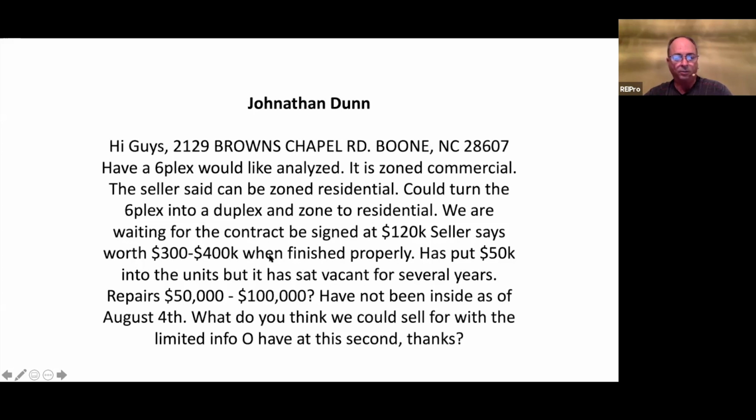The seller says it's worth 300 to 400,000 when finished properly. He put 50,000 into the units, but it has sat vacant for several years. The repairs are 50 to 100,000. Have not been inside as of August the 4th. What do you think we could sell for with the limited information I have at this second?